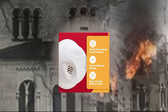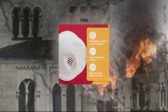1995. The first 10-year lithium battery powered smoke alarm is introduced. 1999. NFPA 72 requires residential smoke alarms to be replaced every 10 years. The basis for the 10-year time frame was the result of a revelatory study conducted in the 1970s.